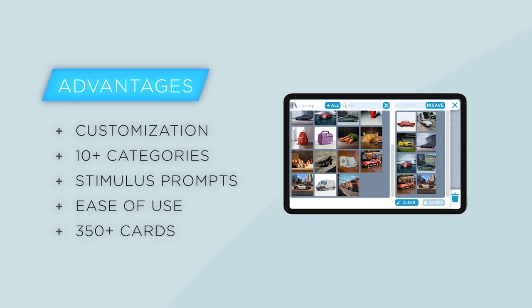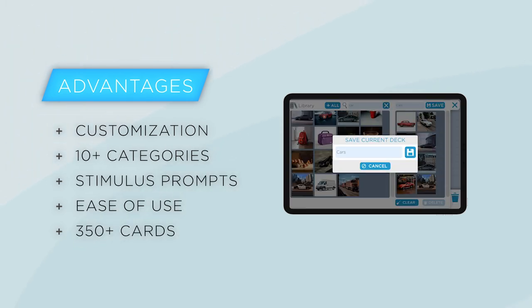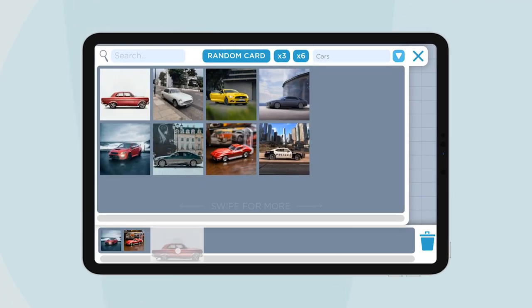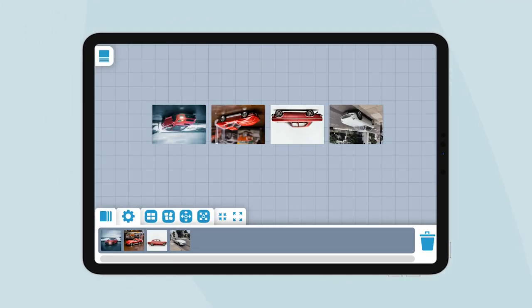From reduced session prep time to enhanced client engagement, clinicians everywhere are discovering the unmatched value of the Card Deck. It's not just an app. It's your partner in transformative care.